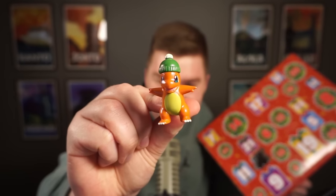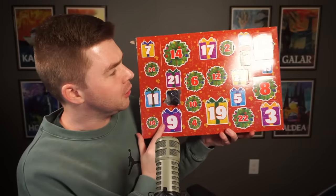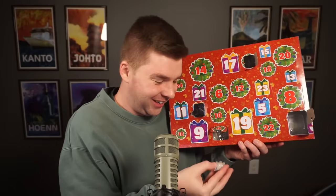Okay. It's Charmander with a hat. Oh, yeah. Look how adorable this guy is. All right, number 2. Aww. I love these figures so much. Ooh, this is a bigger one. I think this is part of the display you get to put on there. That's pretty cool. Snom. It's Snom.